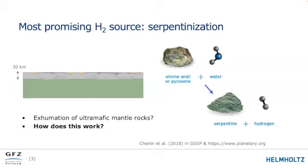But the most promising seems to be serpentinization. Serpentinization is very simply a reaction between olivine or pyroxene minerals with water to produce serpentine and hydrogen, as you can see here to the right. So it's a very simple way of thinking about it. There are a couple of more reactions that can happen, but in principle, if we put these minerals together with water, then we can get free hydrogen. And these minerals, we all know, are very common in mantle rocks, for instance.